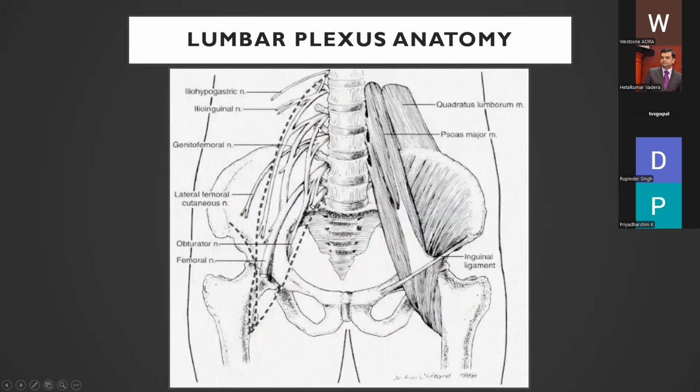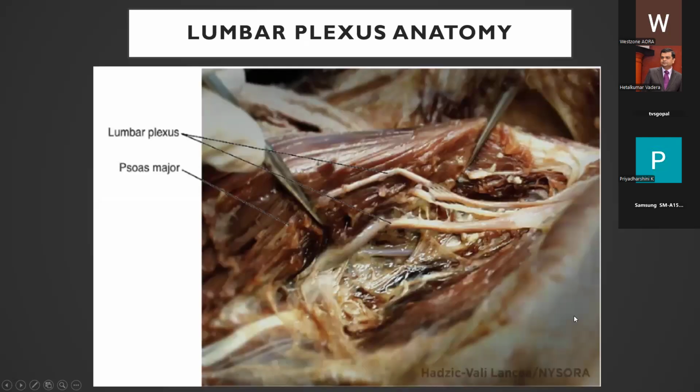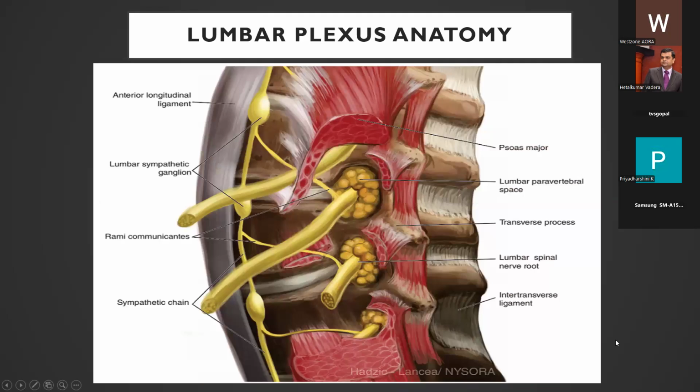Now, the nerves, after exiting the intervertebral foramen, course inferiorly and laterally within the belly of the psoas major muscle, and they enter the thigh in the anterior compartment. This is a cadaveric dissection of the psoas muscle showing the lumbar plexus nerves coursing within the muscle. And this is another picture in which the psoas muscle has been dissected out to show that the nerves are coursing through this muscle before exiting the muscle.